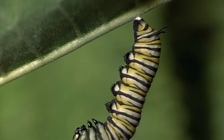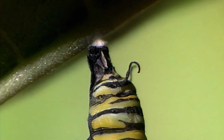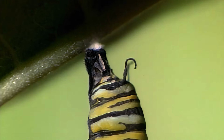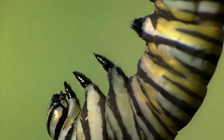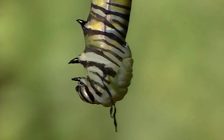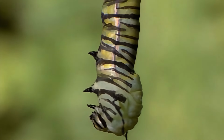Once securely attached, it slowly loosens its legs, 1 pair at a time. Within a few minutes, it will shed its final skin through contorted gyrations, wriggling out of its tight garment on the way to becoming a pupa. As if by magic, it transforms into a pendant of jade inlaid with gold.